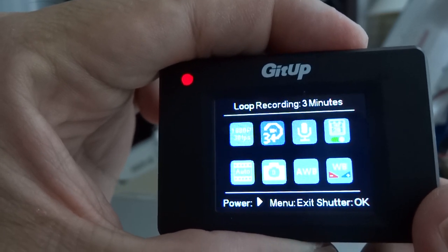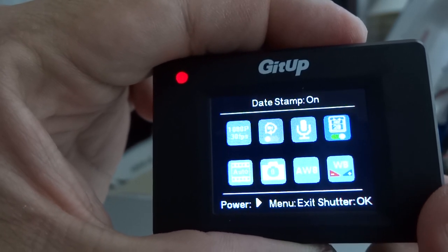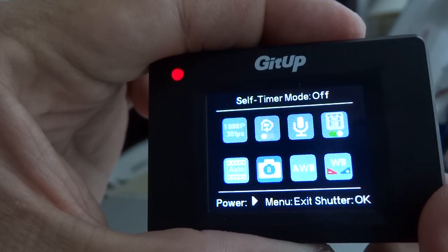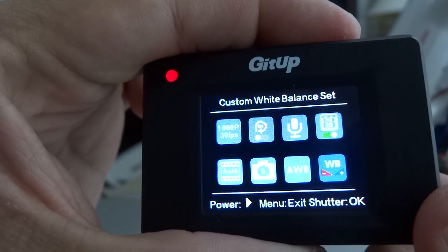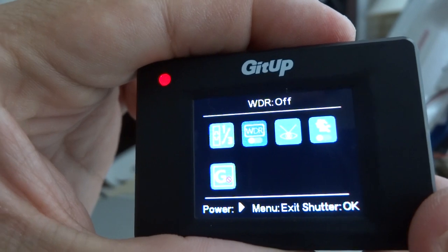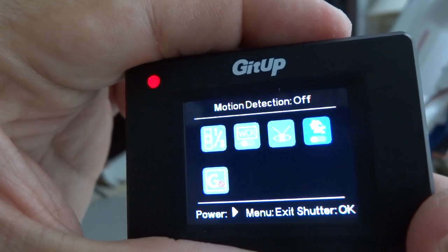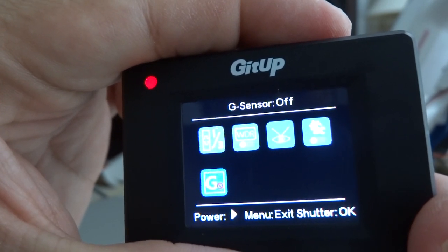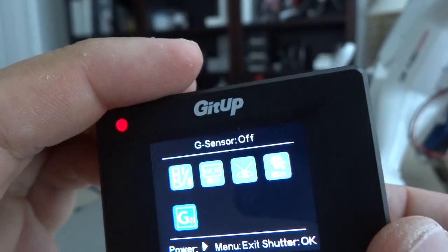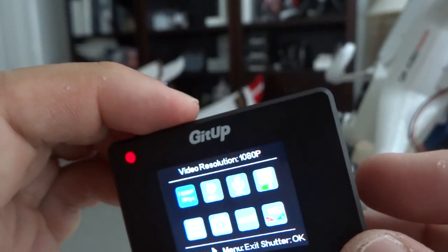It comes packed with features such as loop recording, audio on-off, timestamp, time-lapse, self-timer, white balance control, exposure value adjustment, a wide dynamic range to capture the same image at different contrast ratios, adjustable field of view, motion detection for auto start, and a G sensor for automatically capturing video when a vehicle is bumped hard. In addition, you can remotely record a video from a watch-like remote control.